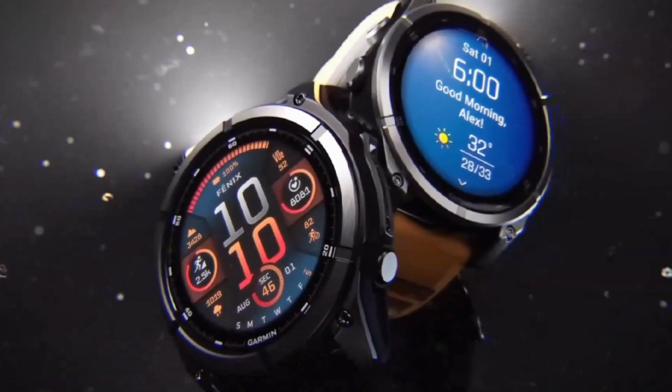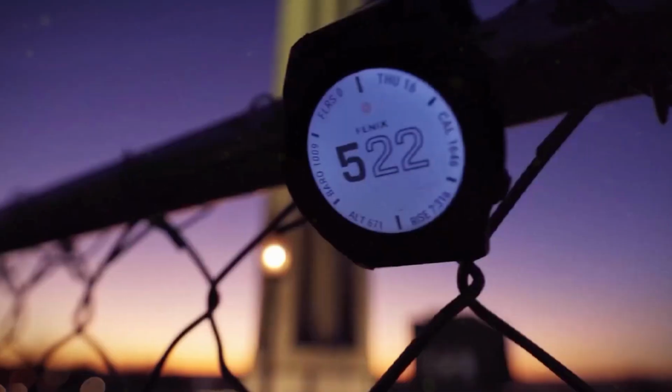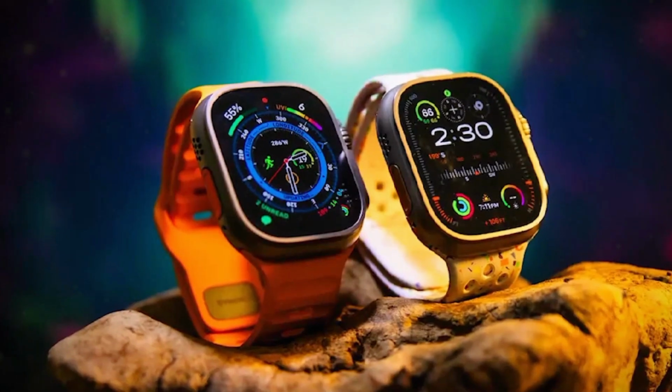For serious athletes, the Fenix 8 Pro offers advanced metrics such as VO2 max, recovery time, and training load. These features cater to those who aim to improve their performance and track detailed health statistics, supporting various aspects of fitness whether you're training intensely or managing daily health.